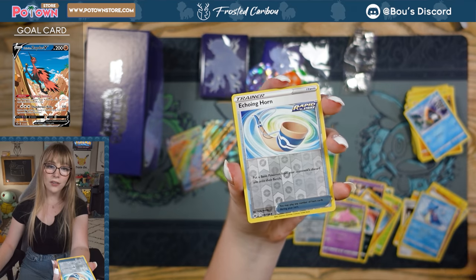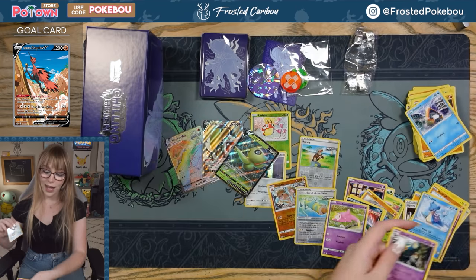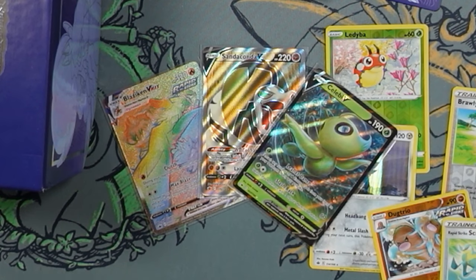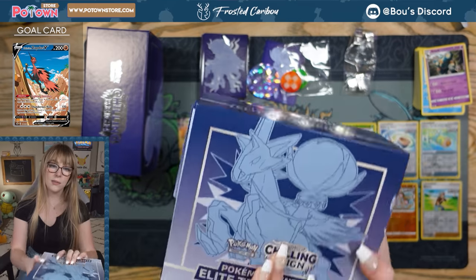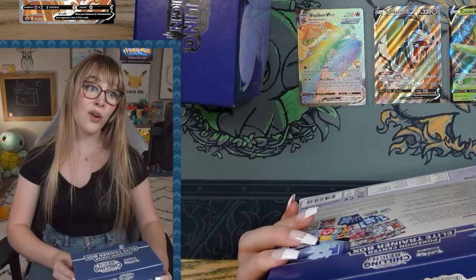Potown, place to go, Reverse Holo Echoing Horn, and Golurk for our last card. But that is A-okay because this has just been an absolutely insane box for us. All right, now that we've opened an ETB that is better pulls than most booster boxes I open, let's go into our next one.